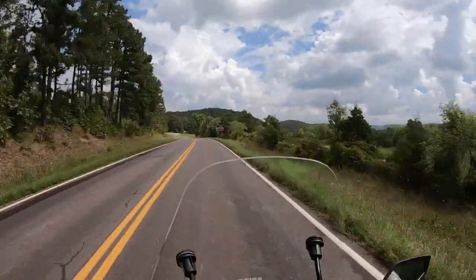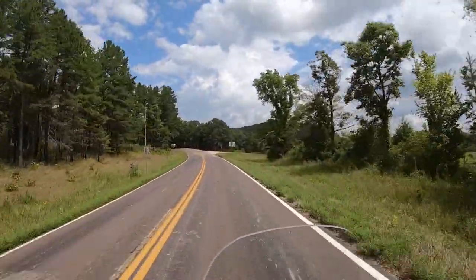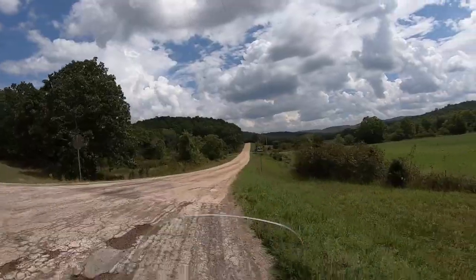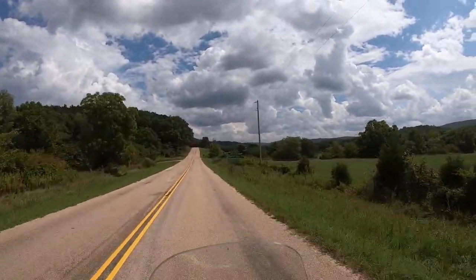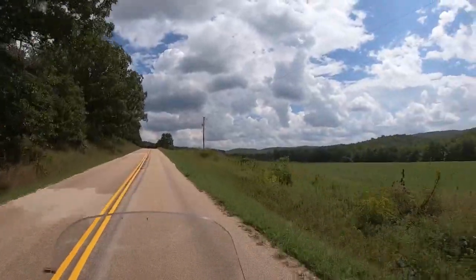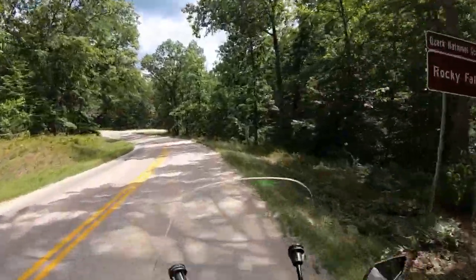Okay, Rocky Falls, 2.5 miles. We have come 8 miles from Winona, from the Casey store. Now we are turning right on NN. Three miles. The first sign said 2.5 and that one says 3. Okay, well, it's somewhere in between there. Rocky Falls.